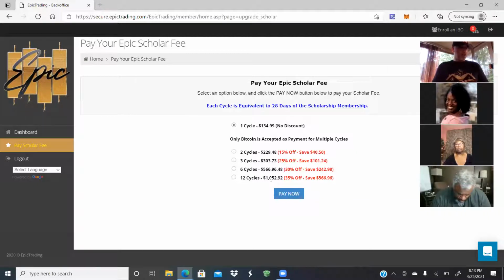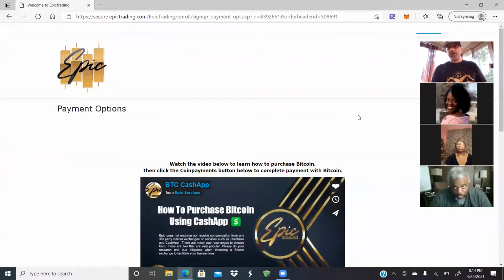I don't know why my Bitcoin wallet is not loading. Here we go. They don't want me to be great. Okay, so I'm going to do 3-month cycle. Go to the Bitcoin wallet where I will buy a little bit more than what I have. So that should give me plenty. All right, and 3 cycles, $303. I save $100. So essentially, I'm getting a free month for paying for 3 months.